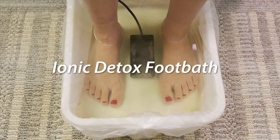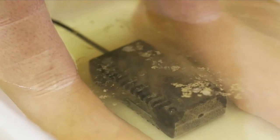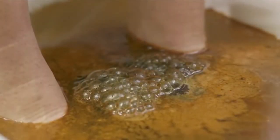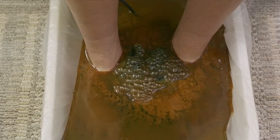Ionic detox foot bath. Ionic detox foot bath can revitalize your health. You'll experience more energy, better sleep, less pain, blood sugar regulation, less allergy symptoms, relief from headaches, and many other health benefits.